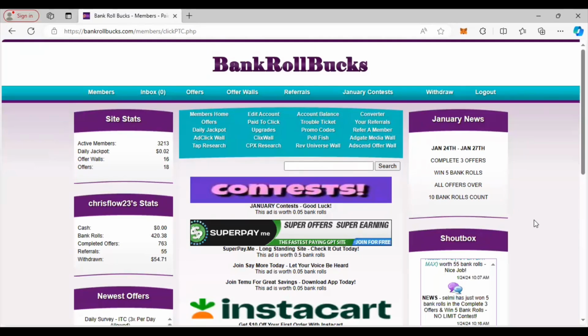The admin of this site is really great. They're paying on time, giving you updates of changes going on with the website. It's been around a long time, so I mean that's really good in this industry. With get paid to sites, some may not be around long, but the ones like this one, BankRollBucks, I consider it one of the staples because it's just consistent and getting people paid.